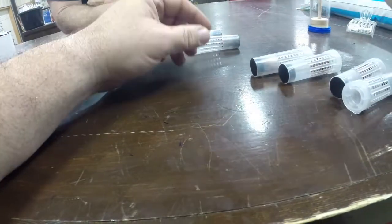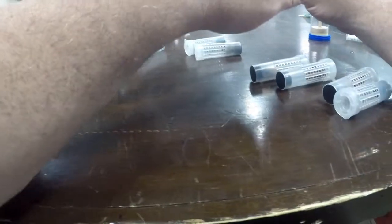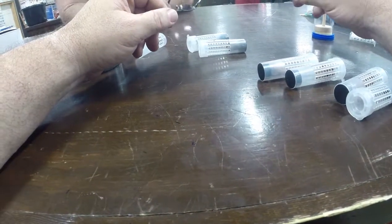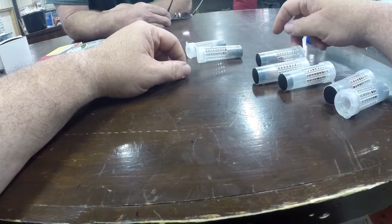So I need to leave them in the queen cages for a couple of days? Yeah, a couple of days. They'll feed her through this if she emerges. They'll feed her through that. But I wouldn't go more than a couple of days. By that time they'll have her scent.